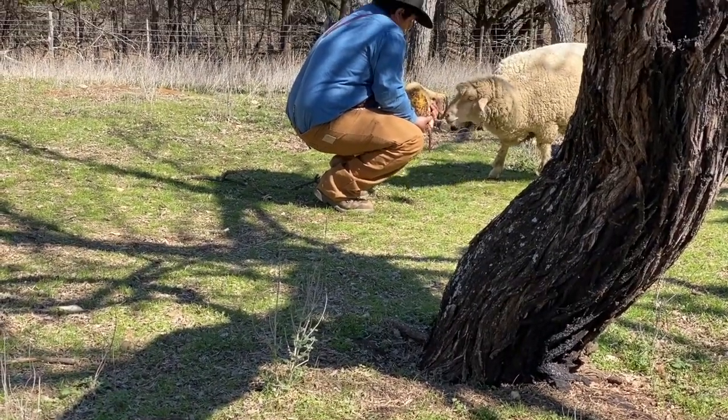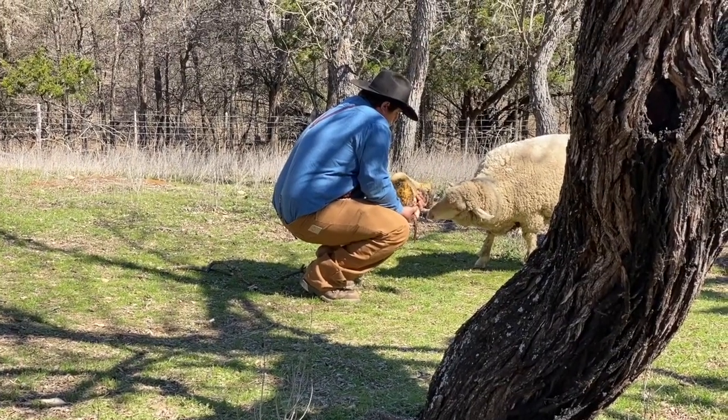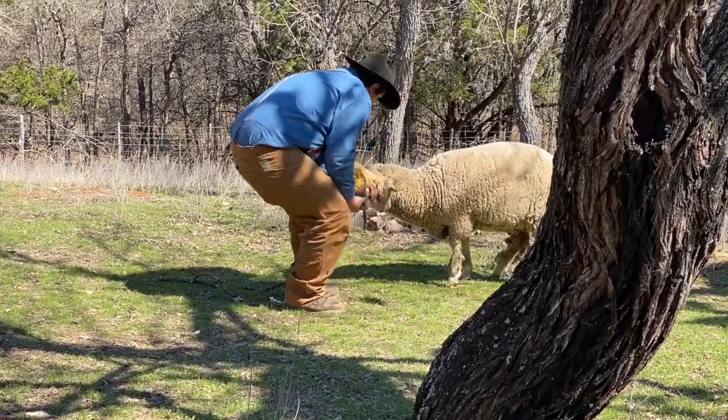A baby lamb was just born a couple of minutes ago. Wow. So cute.